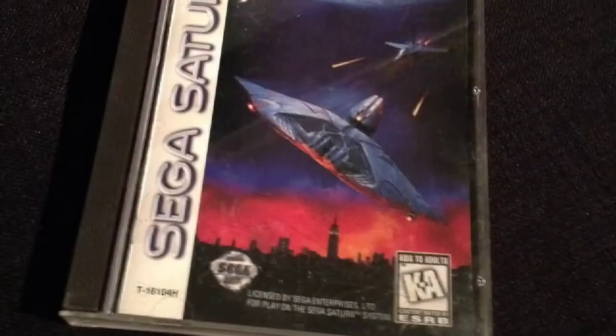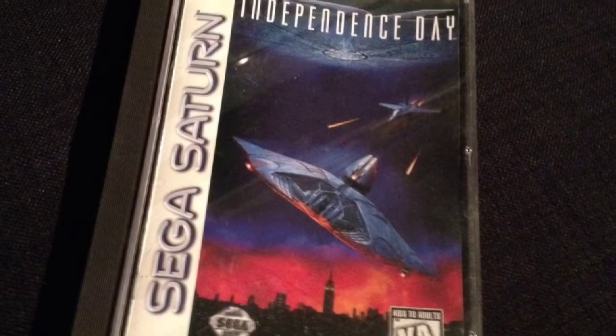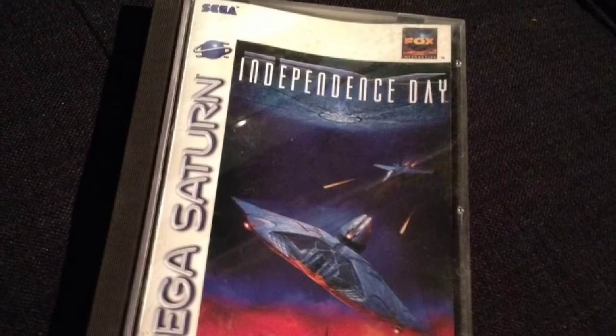And then one Saturn pickup, and that is Independence Day. Not an amazing game, but I don't have a lot of games in my Saturn collection, and this is one I never got a chance to play. I always wanted to get it for the PlayStation, but just never got around to picking it up.